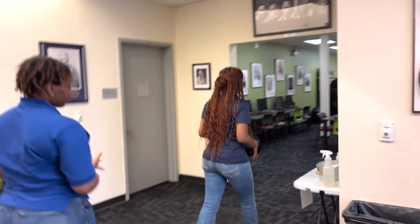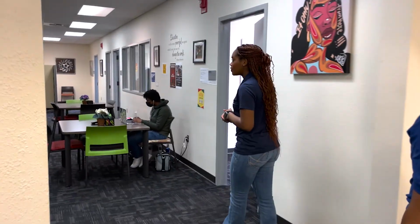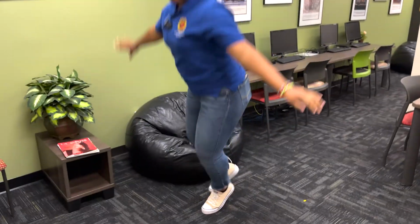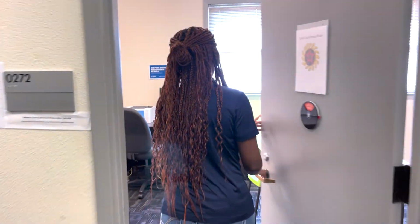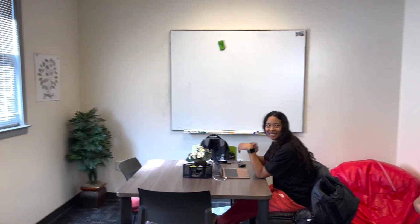And then moving this way further into the center, we also have bean bags. So students will often come, hang out just like that, take naps in between classes. And then we also have our small conference room here, which is another space for students to sit in more peace, as we see here. We also have whiteboards, so sometimes students will come, work out long problems, study in here, things of that sort.